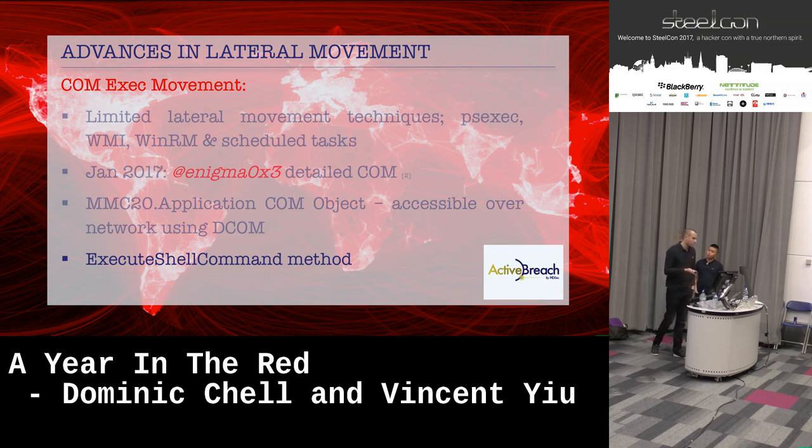Now, this seems to be something that somewhat flew under the radar. A lot of people haven't picked up on it, it wasn't too well publicised, but we've been using this quite well on engagements to laterally move within an environment, and to date it's not been picked up by any Blue Team monitoring.